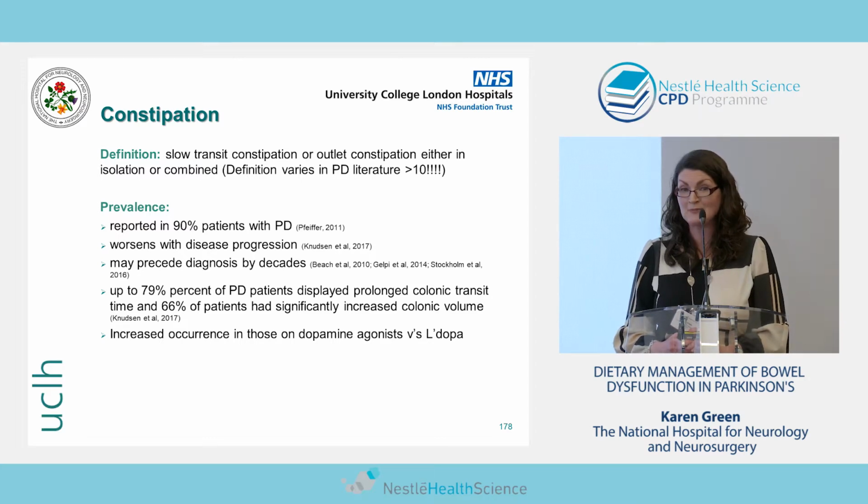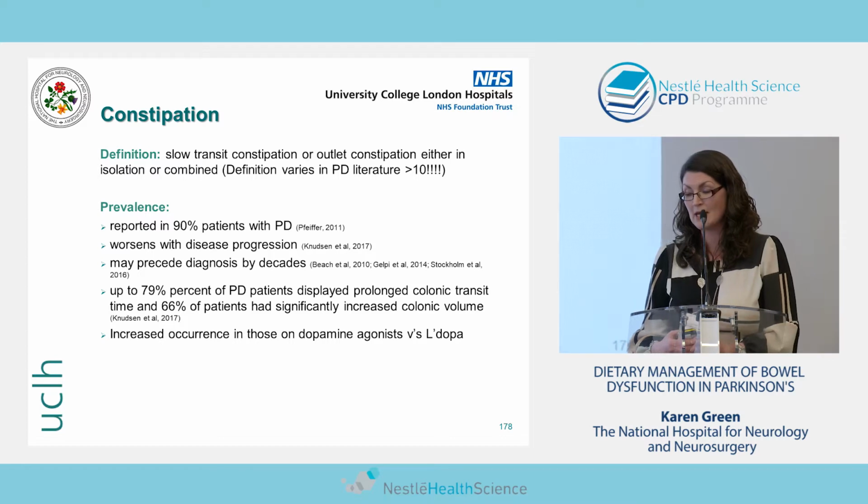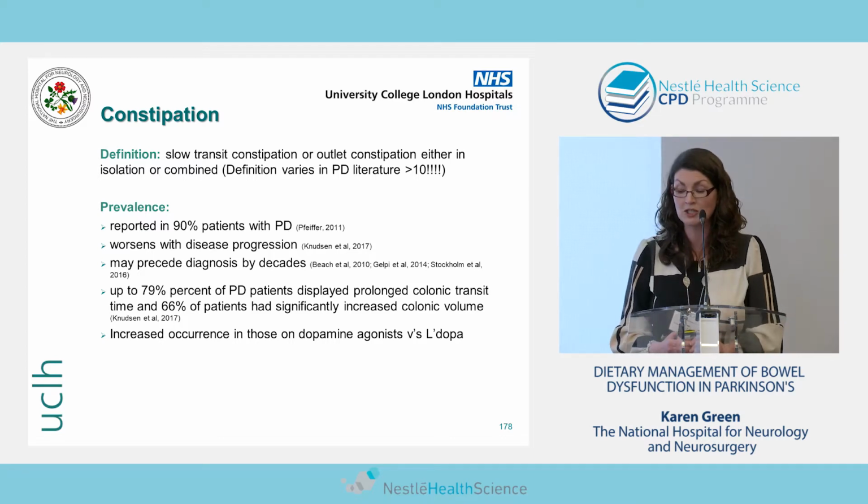So, constipation. I'm going to look around the room, and I'm sure I'm going to get lots of nods, because a lot of your patients have constipation as one of their problems, and it impacts on the quality of their life, eating and drinking on a daily basis. And it can take over the consultation as well.